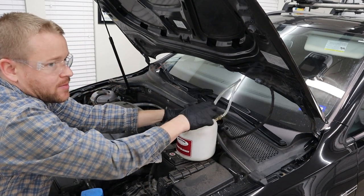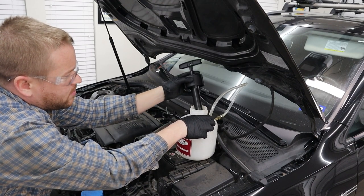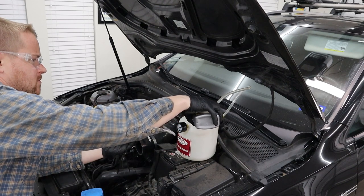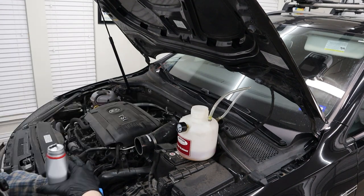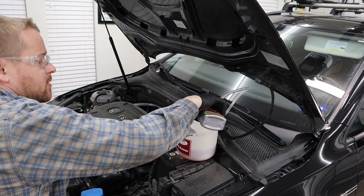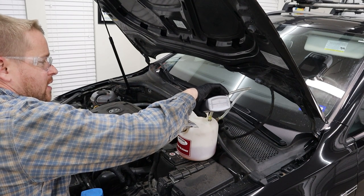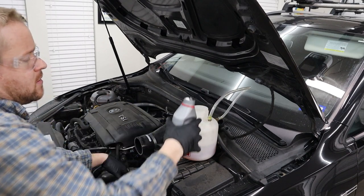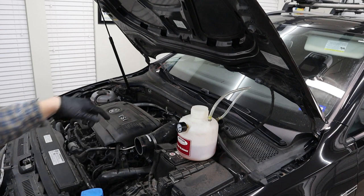And then I'm going to fill this up with 1.5 liters of my Motul 600 brake fluid. And this Motul fluid is actually a lot darker than the OEM Volkswagen fluid, so it should make it pretty easy to tell the difference when you start getting fresh fluid. All right, so 1.5 liters are in there. Should be good enough for this car, for the four wheels, and then also the clutch slave cylinder.